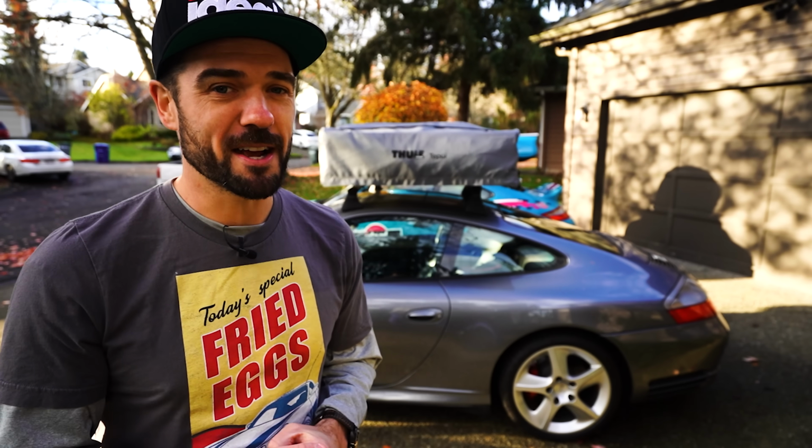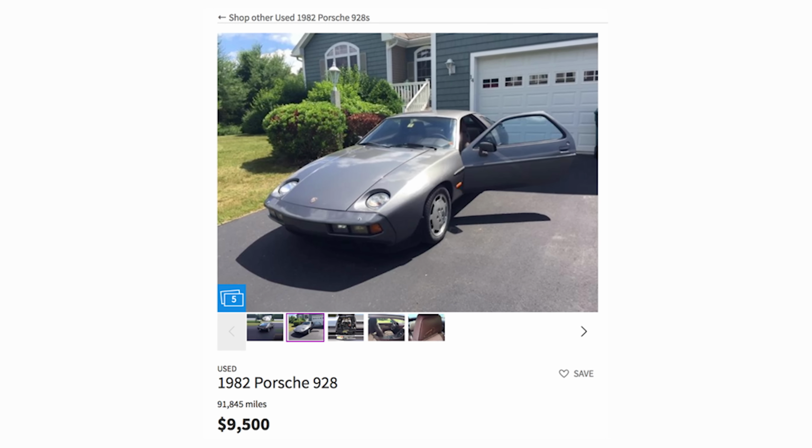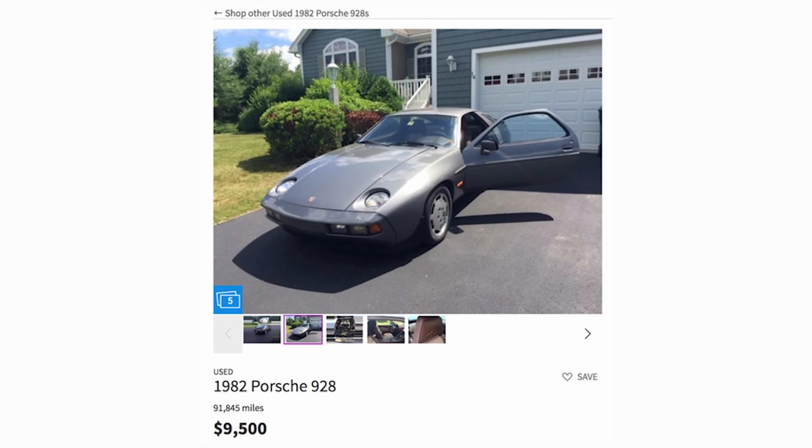But even though it only had a V8, there was no compromise on price. The 928 sold for 80K back in the day, but if you were to take that due to inflation, that is easily well into the six figures. Yeah, that's right. And now you can get one with under 100,000 miles on it for just 9,500 bucks. And now the moment that you've all been waiting for, the Porsche 911.